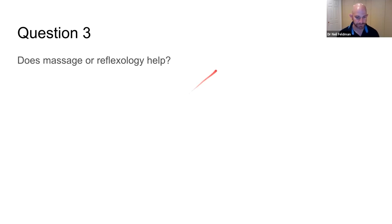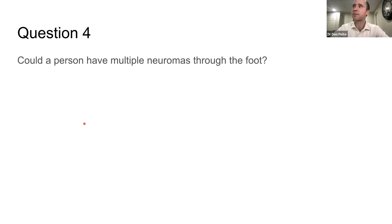Does anyone have any experience with massage or reflexology to help with neuromas? I think massaging the foot can make it feel better, but I haven't heard of massage actually resolving a neuroma. Has anyone else? Nope. Okay, so you can try it, but I haven't seen it work.